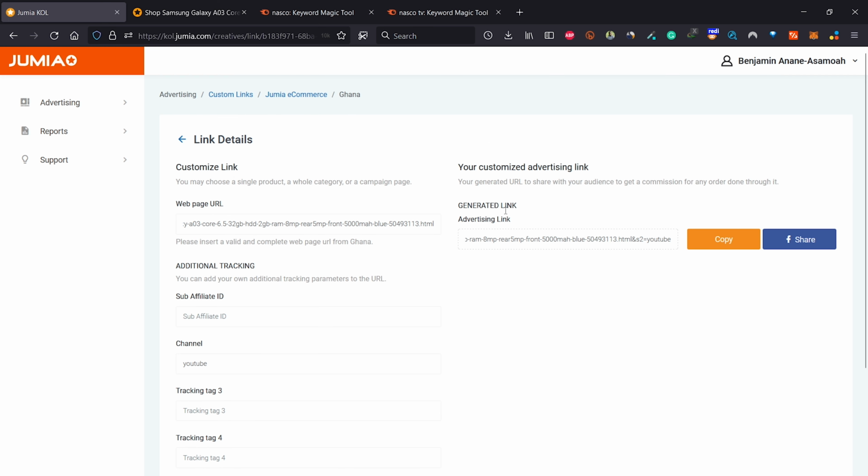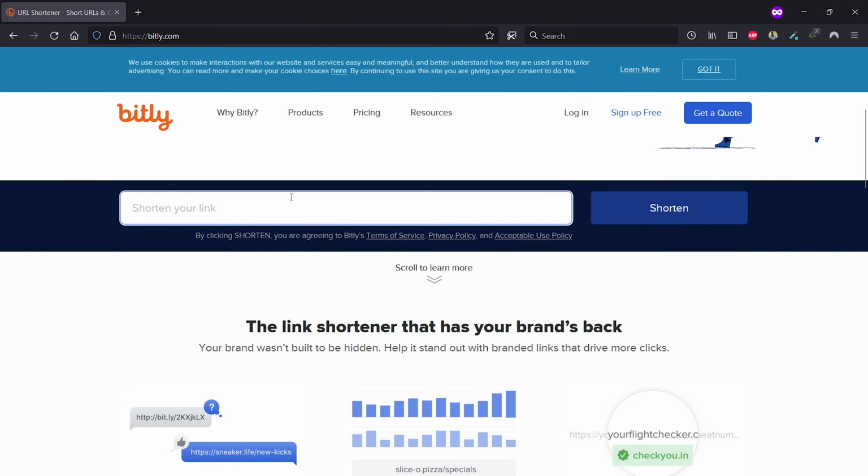So after I get my link, click on copy, then you can go to shorten my URL. So you can see the URL is very long. It might not be very comfortable.